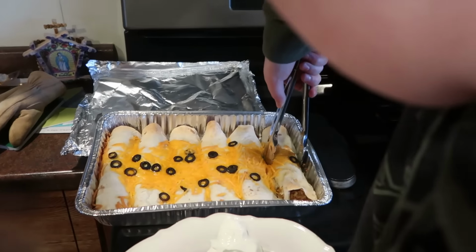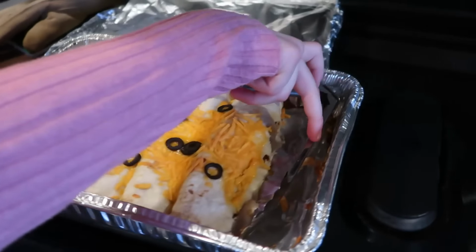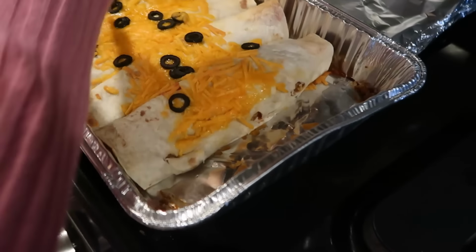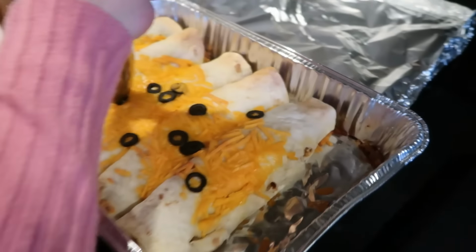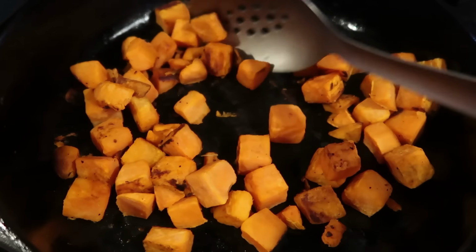These were in from frozen. I kept the foil on for, oh gosh, quite a while, probably 45 minutes, and then I took the foil off so that the edges could get that crunchiness, because that's how we tend to like them. This is the bag of sweet potatoes.